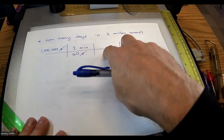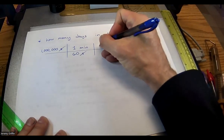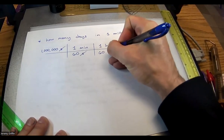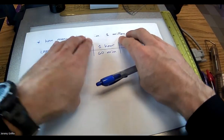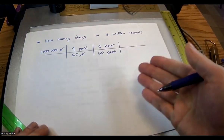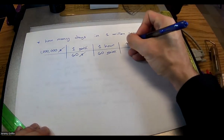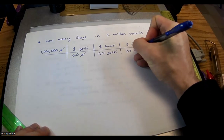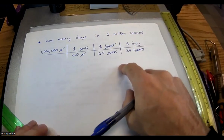Right. So next step would be what divided by what? 1 hour over 60 minutes, right? And it's the same story. That is a fraction that's equal to 1, so we're not actually changing anything. But the minutes cancel, and now we would have an equivalent number of hours, right? And the last step is 1 day over 24 hours. Hours goes away. Aha. Right.